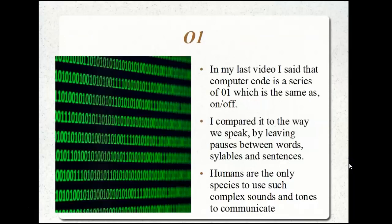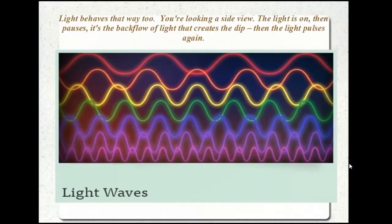In my last video, I said that computer code is a series of 0s and 1s, which is the same as on-off. I compared it to the way we speak by leaving pauses between words, syllables and sentences, and humans are the only species to use such complex sounds and tones to communicate. Light behaves in that way too.